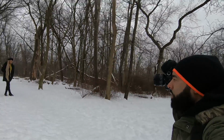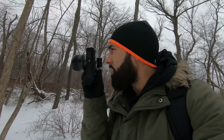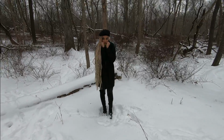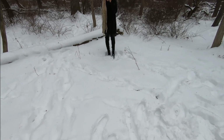All right, here we go. Pretty much all the same background, but let me get one right here. All right, did you see how I was walking with my eye in the viewfinder? That's actually one of the ways that I find compositions. So when I see something that I like inside my camera, that's when I'll go ahead and place the model in that frame. That's a quick tip.